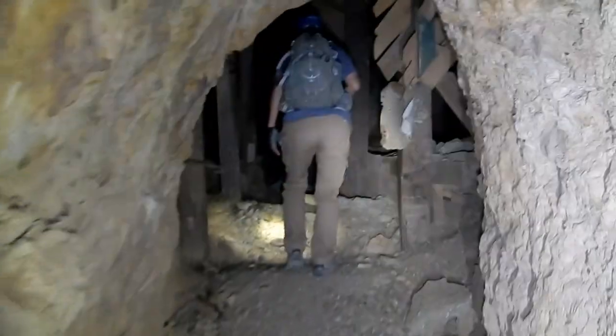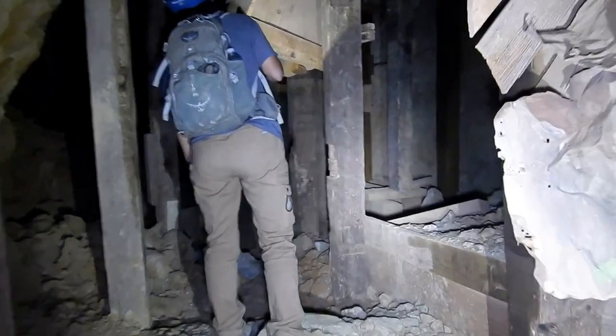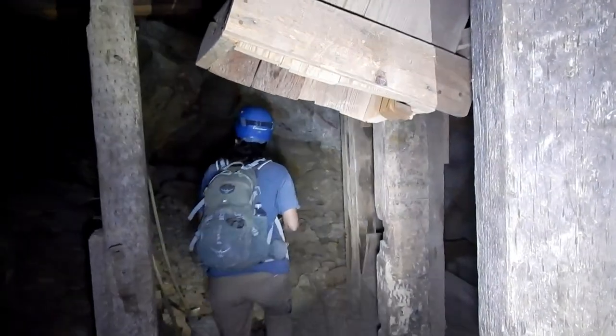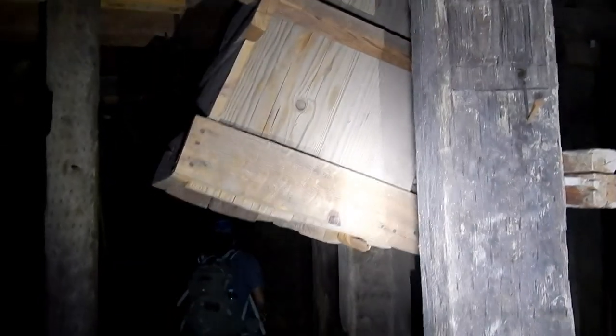Looks like a pretty big stope down below us, doesn't it? Yeah. Oh boy, what do we have here? Wow, a big hoist room or something here. It smells like... oh, it's creosote, isn't it? I was going to say I slightly smelled oil, but it's creosote because these are railroad ties repurposed. You can see where the track plate was.